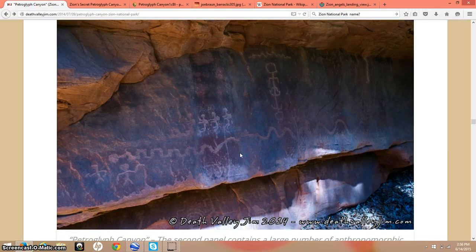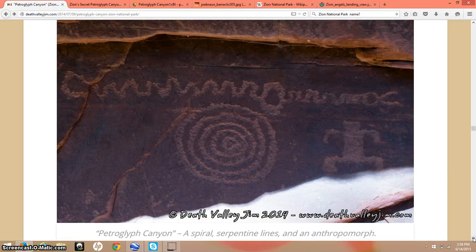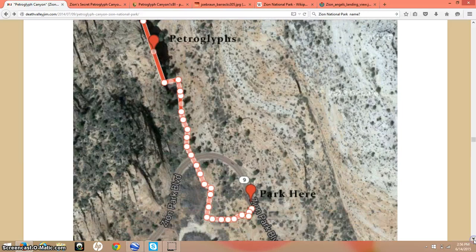We have this snake-like thing right here, and these are all very interesting if you have any interpretation of these. But here, just like many other areas, we have spirals, we have a man with outstretched arms, and maybe this is a snake. It seems to have an open mouth here. Once again, I encourage, if you have an interpretation of these, to leave it below.